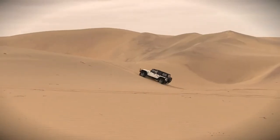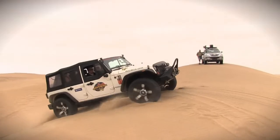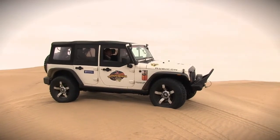And Matthijs has a go. But he doesn't have nearly enough momentum. Matthijs is not one to give up very easily, though. So he lines up again. Well done, Matthijs. So what was the secret there? Just a bit quicker on the throttle, and then it was there. My co-pilot's kind of nervous, but I don't know why. You know, you'll see. My controls is holding.